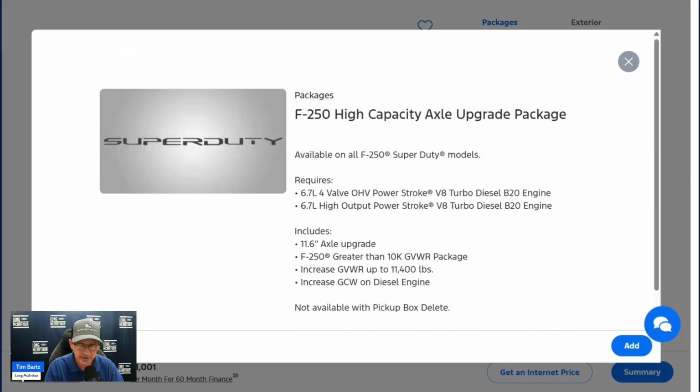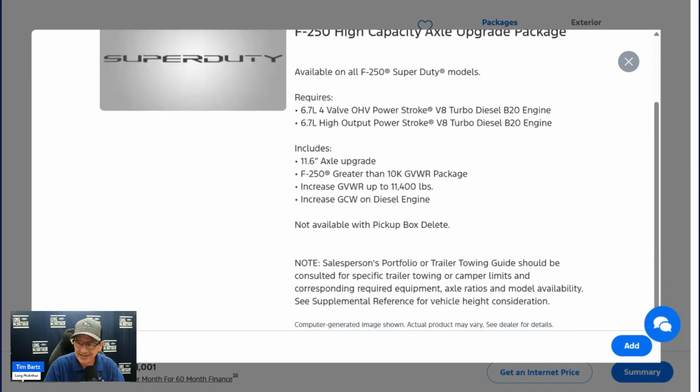And this is going to include your 11.6-inch axle upgrade. It's also going to include that F250 greater than 10K GVWR package, and it's going to increase your GVWR up to 11,400 pounds and increase the GCW on your diesel engine as well. So again, this is something that some people might want to upgrade to, to be able to upgrade that axle. So there you go.